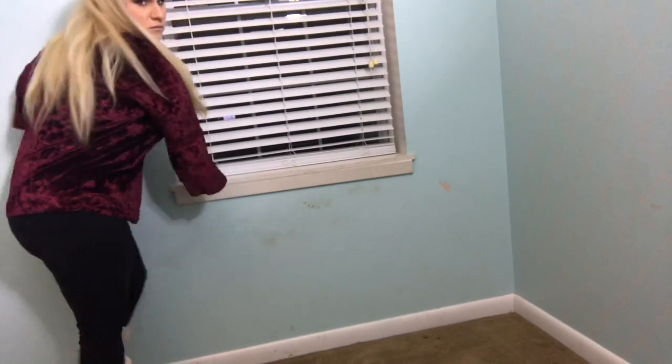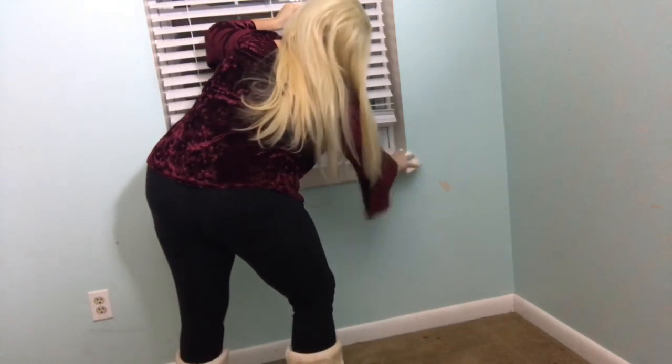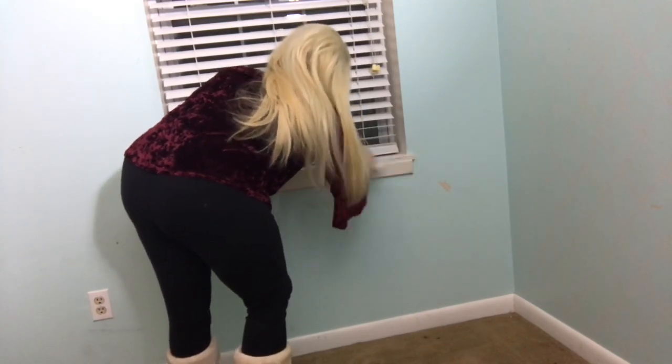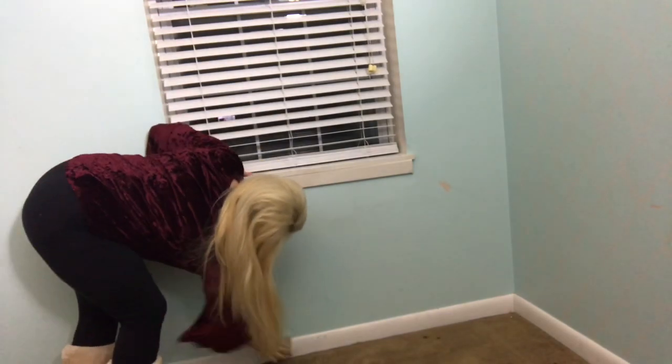Okay, so now I have pretty much basically got all of the clutter and random toy items and everything picked up, put up, or out in the hallway. I'm gonna go through that later. And now I'm going to clean down these walls.